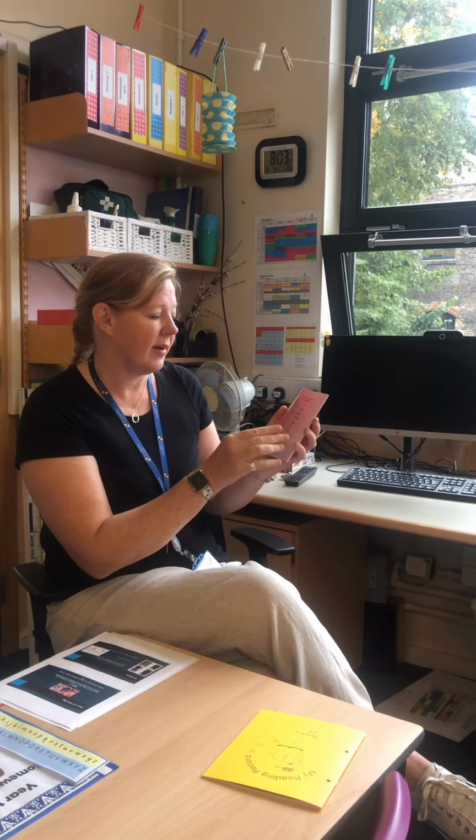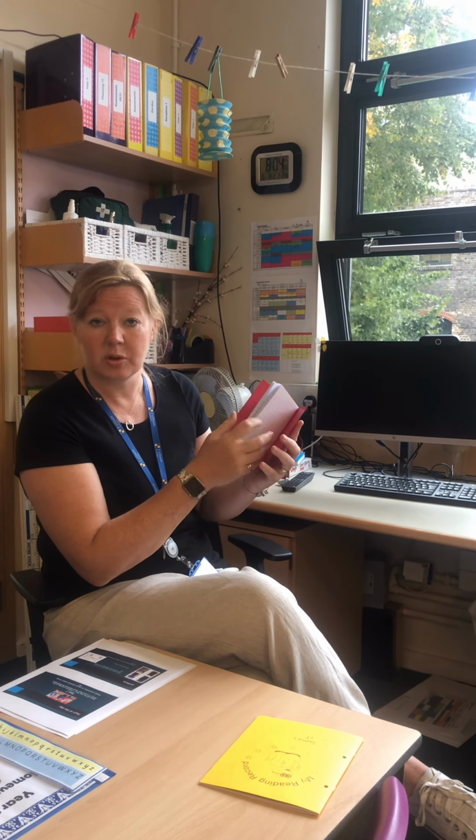Along with the homework, we'll send home on a Friday their little spelling books, and you'll notice that they'll have their spelling list stuck in the front of the book, and those are for you to help your child to learn. And then at the back on a Thursday, we'll do a spelling test with them. Please only use this to help them learn their spelling words, and not to use these books to write in. We'll be using these on the Thursday for their spelling tests.